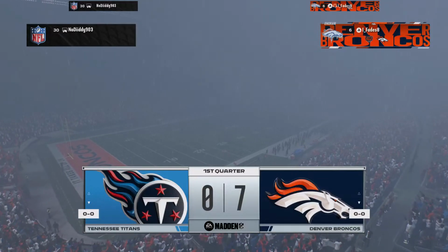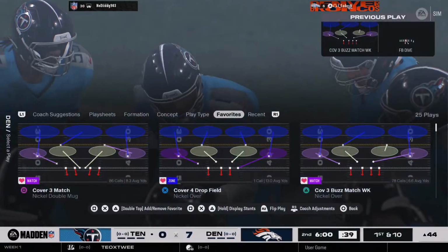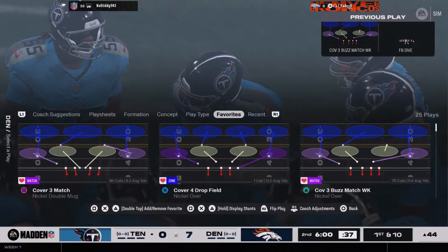Second quarter now, Titans in possession of the football as they've got it with a 1st and 10.